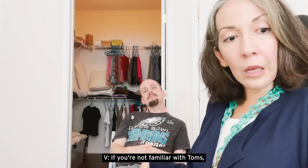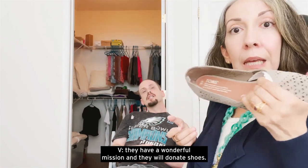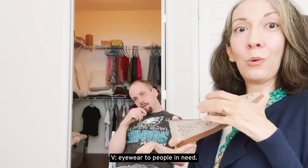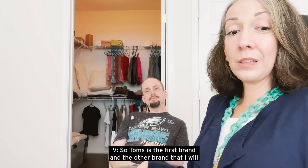But I keep them because they're just so beautiful and I love them. If you're not familiar with Toms, they have a wonderful mission and they will donate shoes and now even eyewear to people in need. So Toms is the first brand.